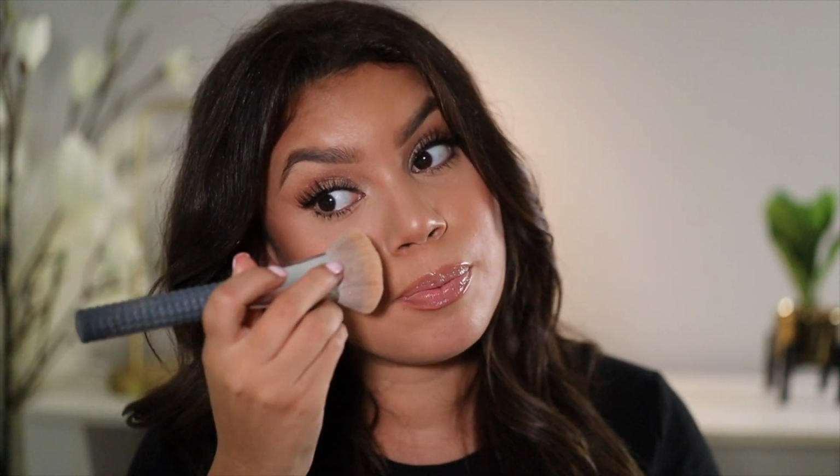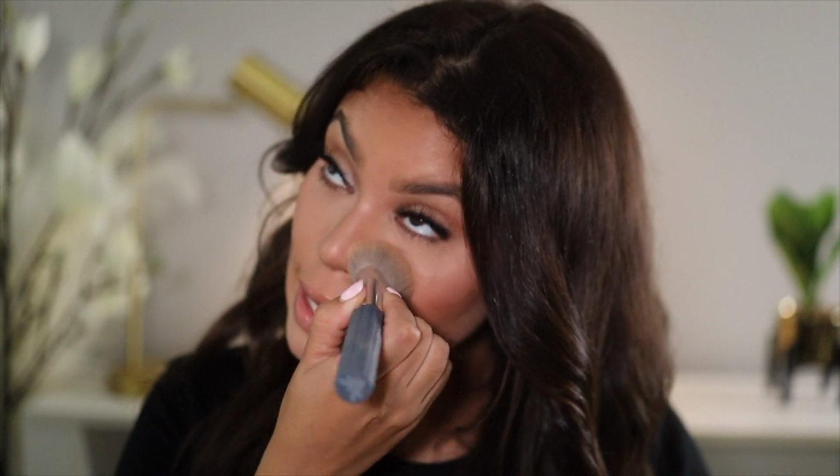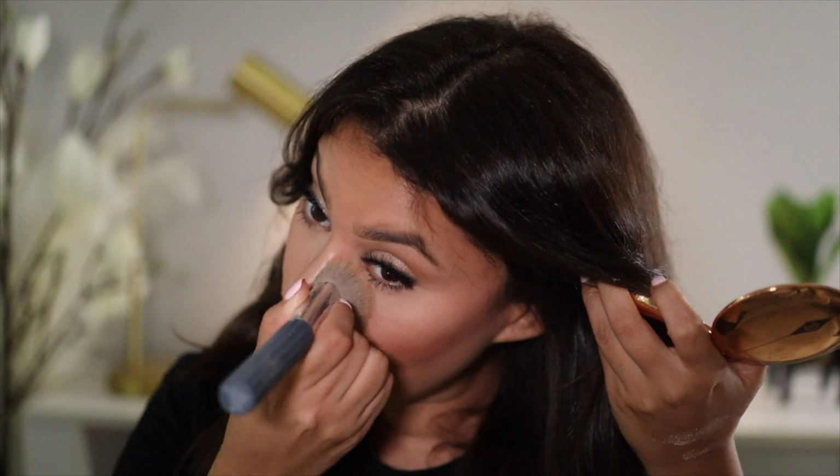It mattifies and sets my under eyes without leaving them dry, which is what I love because it's so hard to find a good setting powder that isn't going to leave your under eyes dry and flaky, you know what I mean, and a little patchy. This stuff is just so good. I'm actually going to apply a little more right now just so you guys can see how good it is. I'm going to apply it with a brush. I like applying with a sponge also, but I don't have a sponge on me right now. It's just so nice, and it's not super pigmented and white, so even though it looks very white right here, it's not going to look like that when you put it on, which is great.